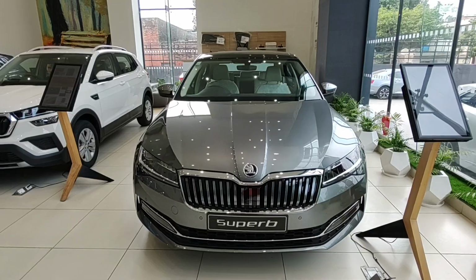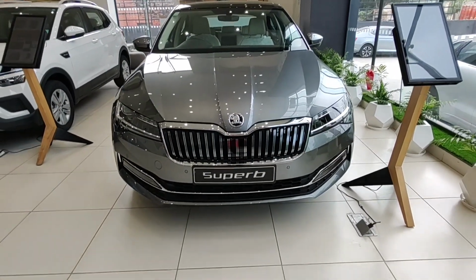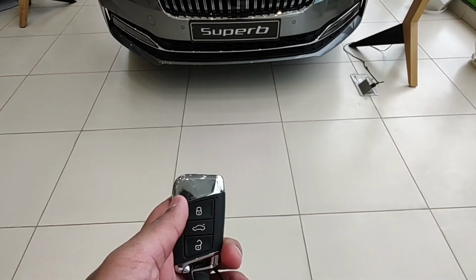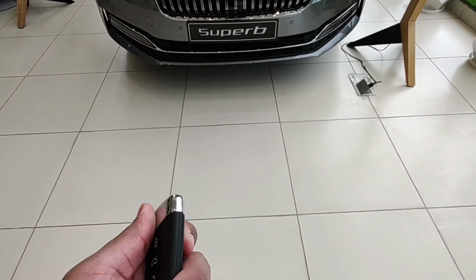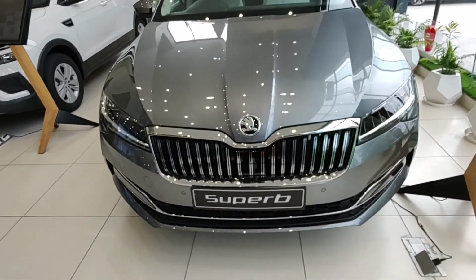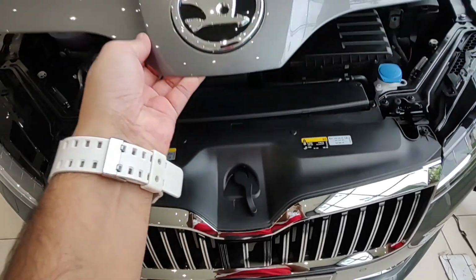And the flagshipness and the premiumness is not just restricted to the car, it also comes in the key fob with this chrome and leather finish, which looks also premium with three buttons for lock, unlock, and the boot release. Now, as for the heart of the car, which is the engine, let me just show you that. I'll open the engine bay. It is really heavy, so heavy that I have to pause the video and then open it.